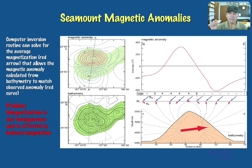And if you look at the little arrows above the bathymetric profile, you see the blue arrow pointing down, that's the magnetic field of the Earth, and then the red arrows are the magnetic field of the seamount, and you can see those change as you go across the seamount. And you see sometimes the two are pointed at opposite directions, and so they subtract. And other times there's a component where they point in the same direction, and so they add. So sometimes you get a negative anomaly, sometimes you get a positive anomaly. And the distribution of that negative and positive changes with the shape of the magnetic anomaly.